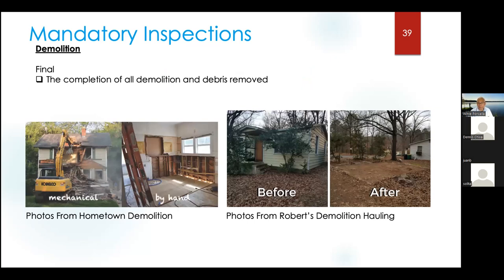So again, if you are demolishing a building, when you're granted a demolition permit, you can do the demolition in two ways, either mechanical or by hand. If you're demolishing an existing structure, ang kailangan lang namin for final inspection is the structure was demolished and all the debris was removed from the site. So dapat lalabas ganito na, malinis na siya. Wala nang tambak, wala nang garbage. Once you have cleared the site of any debris, we can give you final approval for the demolition inspection.